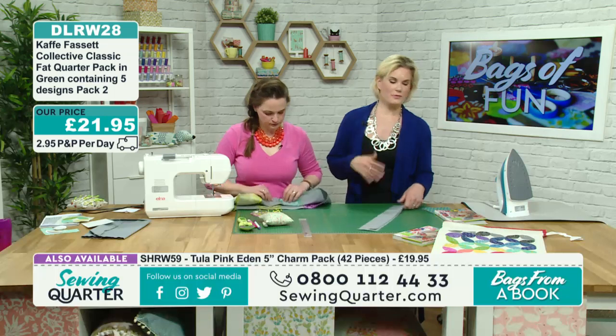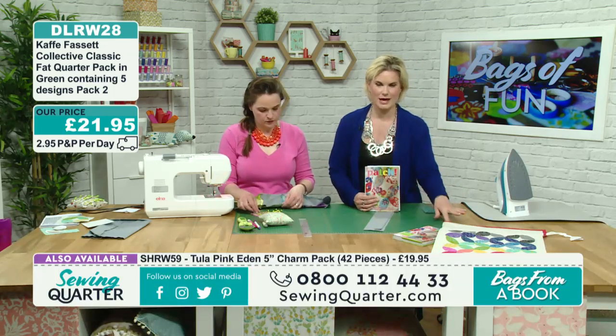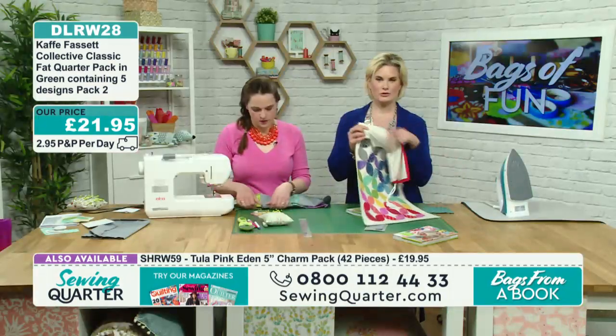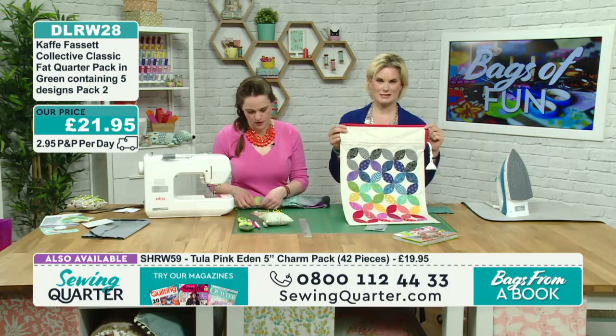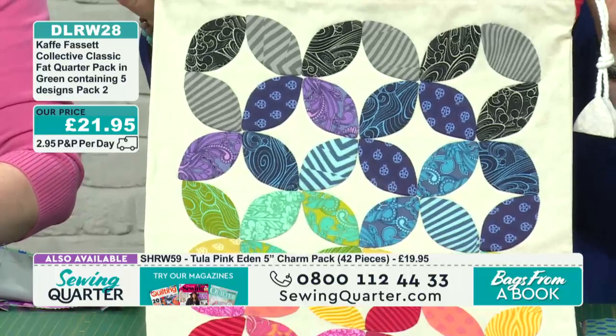This bag, as I think we've seen, is easy to put together. If you've got the patch book, then you'll have the inspiration in there. From the patchwork today, we've made this bag, and we've also shown how to do the basics of this. So a lovely technique there in order to do the circles for this.